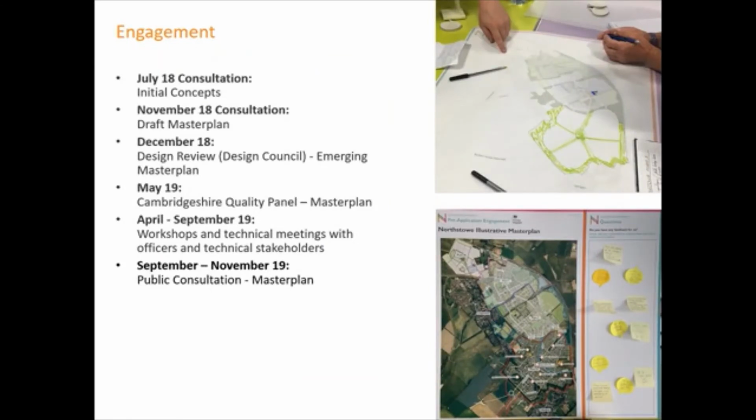When I look back at this, it's July 18, the first time we came and talked to you about this project. At that point, it was really, like that image shows, scribbling on plans, asking what the communities wanted, what we needed to do, and asking you for your ideas as well. Hopefully, you will find that a lot of those ideas have made it into the application. We've also had a number of design reviews with Design Council and the Cambridge Quality Panel. All throughout the consultation, I'm really pleased that we had a lot of support for the proposals we are putting forward. And that is really nice to have. We had a lot of great ideas, and we have tried to accommodate them as much as possible.